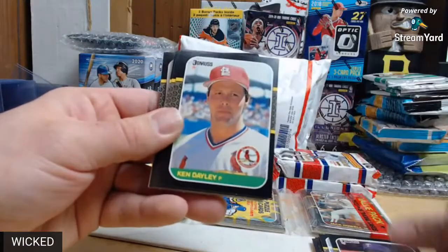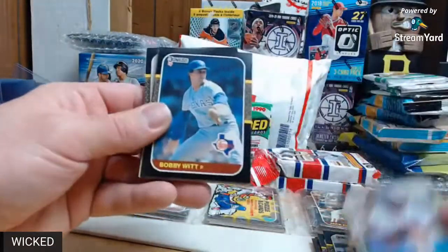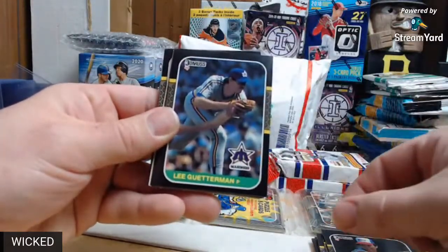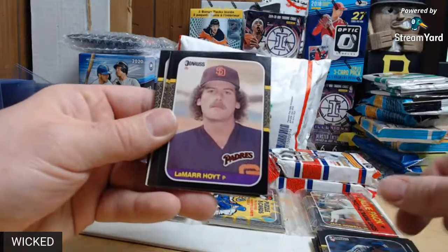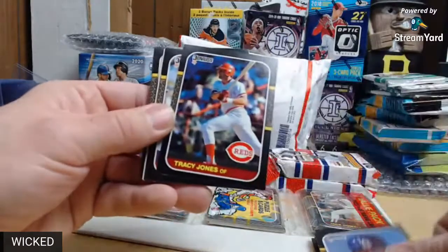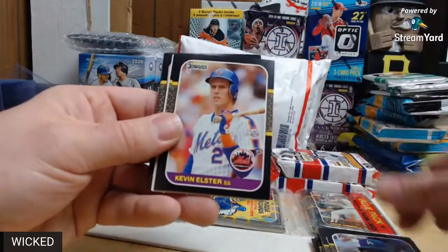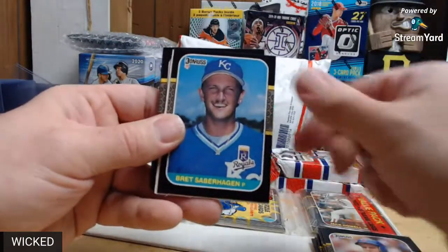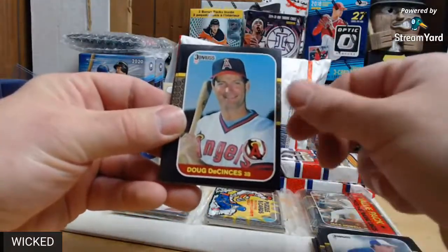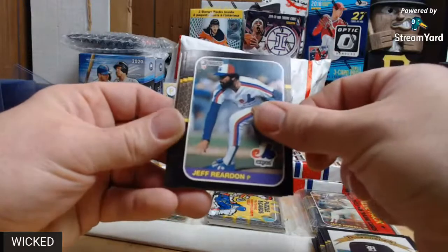Or Mike Smithson. Ken Dayley. Jerry Browne, rated rookie. Bobby Witt. Floyd Bannister. Lee Guetterman. Going for the gutter ball, looks like. Lamar Hoyt. I'm loving that hair there. Alex Trevino. Come on, Tracy Jones. Jose Gonzalez. Kevin Eschen. Bret Saberhagen. Bringing the heat. Jimmy Key. Doug DeCinces. Jack Morris, Diamond King. That's nice. Jeff Reardon.